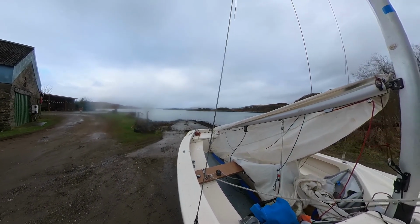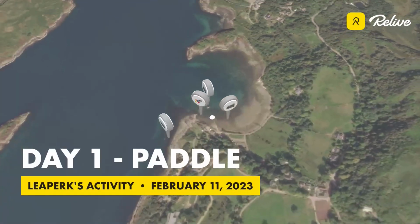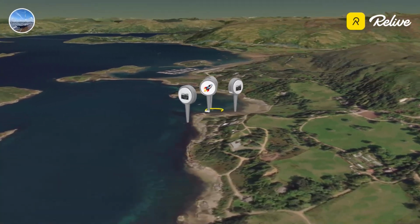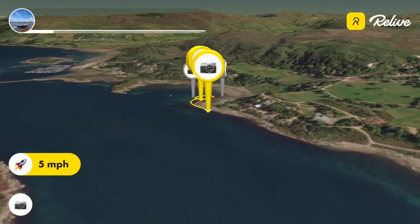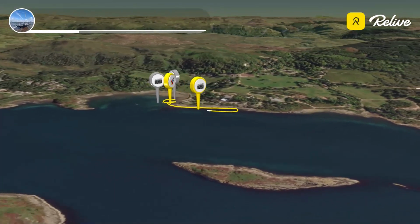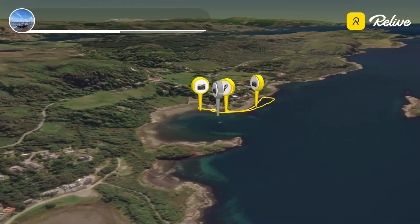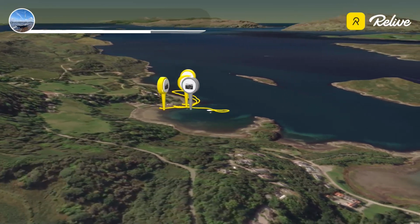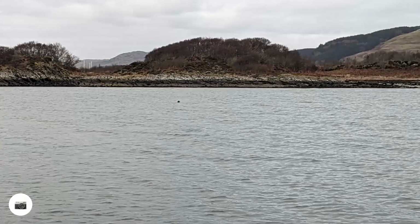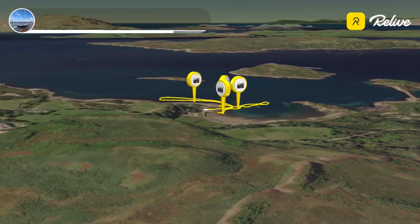We had a great sail, just over an hour on the water. So as not to overload Bailey, I decided to leave him in the car for a bit and go out on the paddleboard. While I was out, one of the local seals decided to keep an eye on me. That did it for our first day.